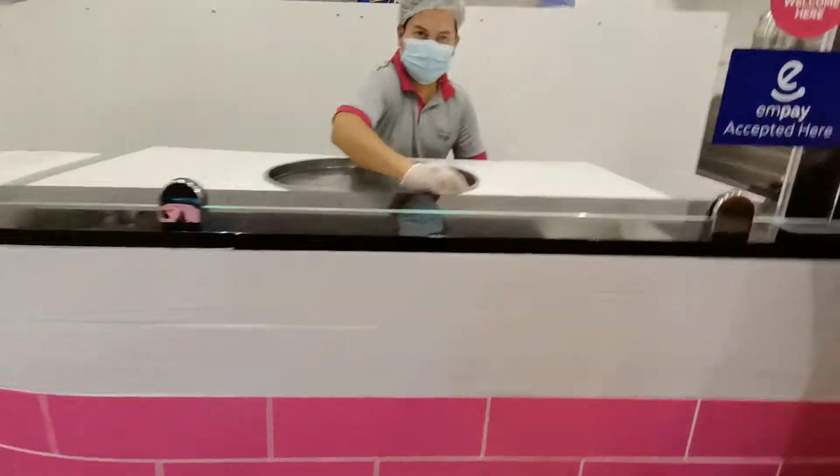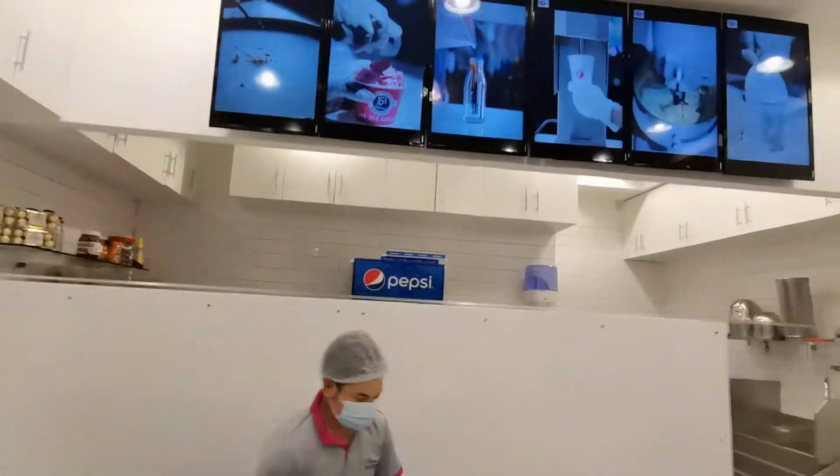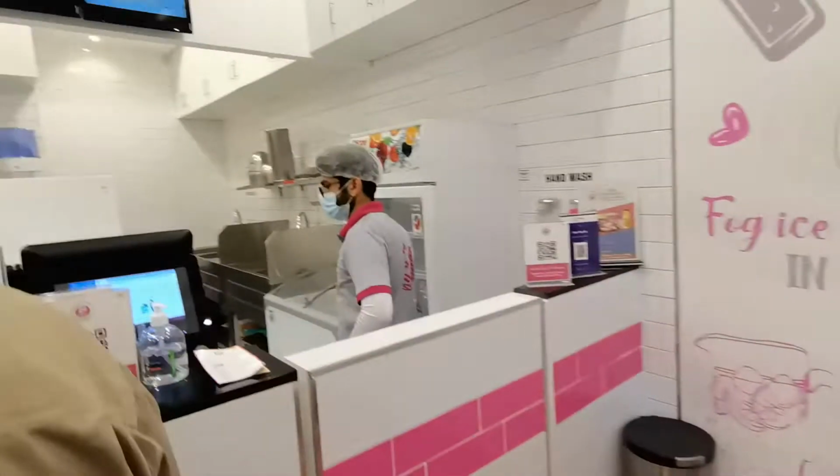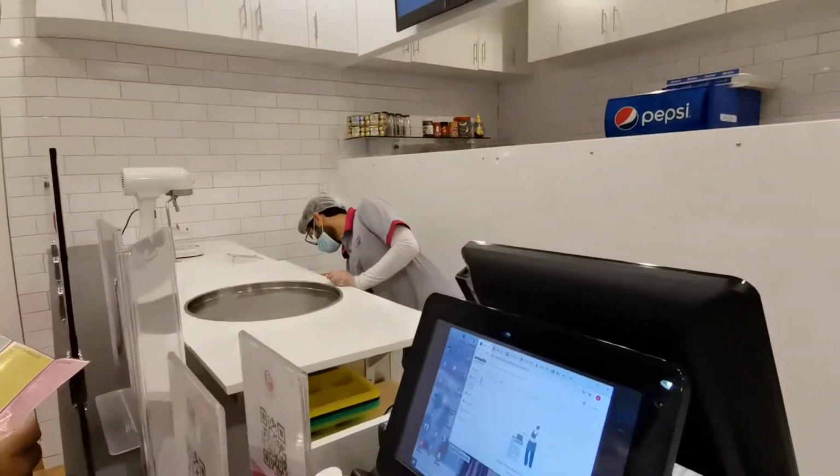So we have entered the ice cream parlor, so let's see what's inside, and it looks so cool. The theme is so perfect. They are making ice cream on a tawa, like which you call in Pakistan in Urdu, and the staff was quite humble and they were quite great. So let's see what they are going to make.